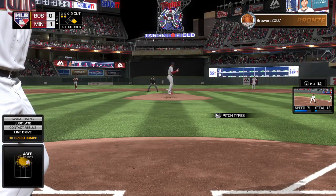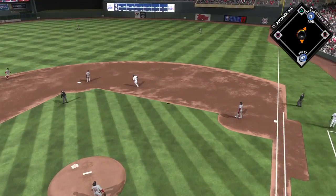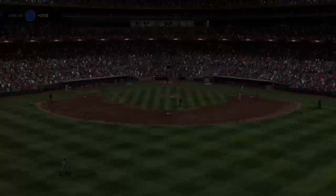A runner on first with 2 away. Runners on the move for second. Now a flare out toward right center. Nunez moving forward. He gets there to make the catch, and that ends the inning.